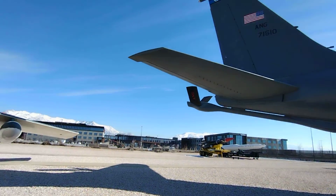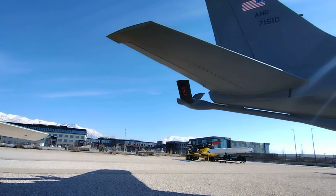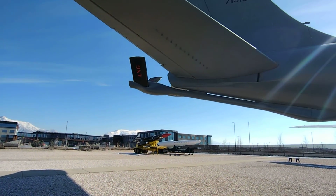We are in February now, so we don't have a lot of snow. It's a very nice year. That's 2022.